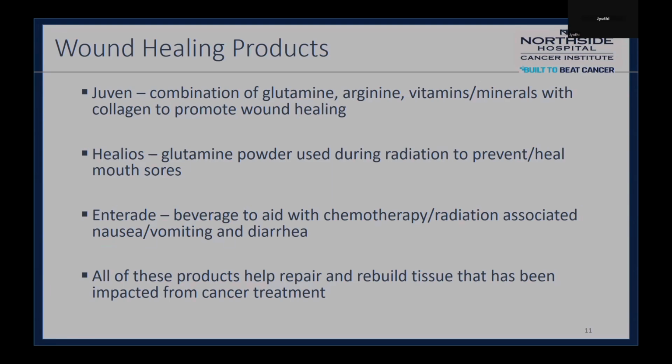The next product is something called Helios. It's a glutamine powder that we sometimes recommend during radiation to help prevent mouth sores from occurring. Also, if you're on a chemotherapy that may have mouth sores as a side effect, this may help with the mouth sores on the inside of your mouth.